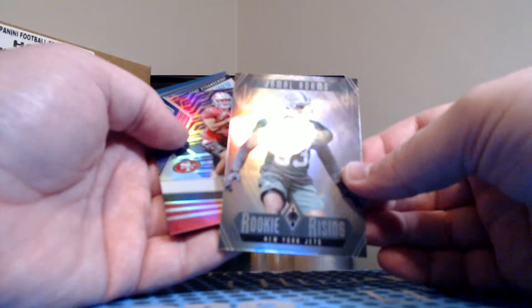Emerald. Alshon, Norman, and Marcus Williams, rookie for the Saints, all base. Jamal Adams, rookie rising for the Jets, base. Purple, George Kittle, 14 of 149, 49ers. T.Y. Hilton, base, and Blake Bortles, base.